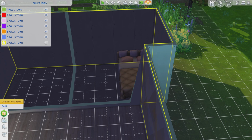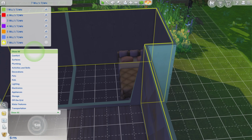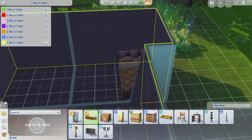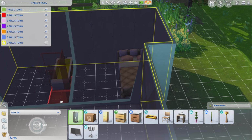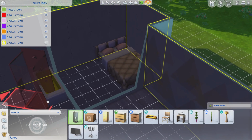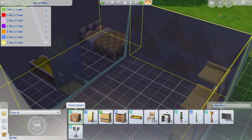Okay, so that's a bathroom there. And we do have stuff we can put in there. We have a shower and a tub. Not that these are the ones he's going to keep, but they were things he had. So we're going to stick them in there. He also has a sink. Now, the sink we will keep. But the shower and the tub, we probably won't.